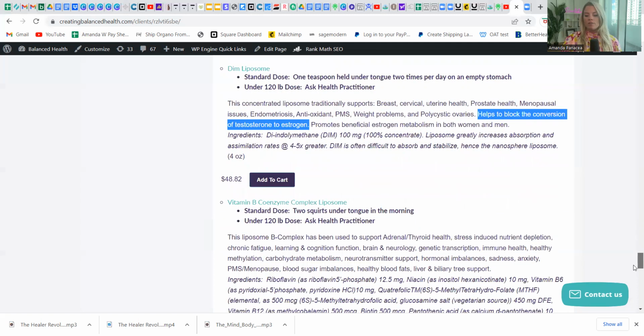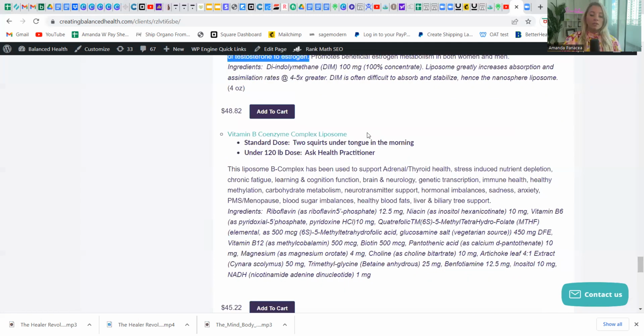And then lastly, vitamin B complex. This also comes up for me all the time because we burn through our B vitamins the more stressed we are. There's also a lot of mitochondria support in here, like NADH, which is the precursor to the electron transport chain, which is how our mitochondria make energy. And this is one of my favorite formulas because it's actually super delicious. It's like a syrup, made with honey. And so it's nice to take right after you eat as a treat.